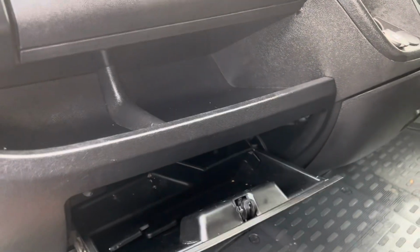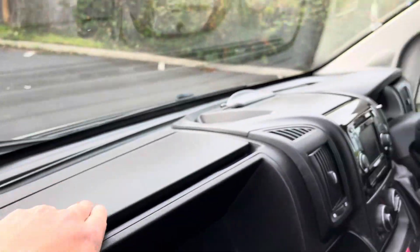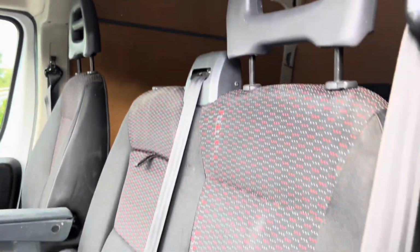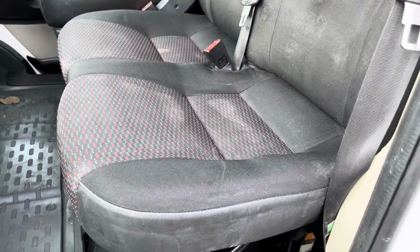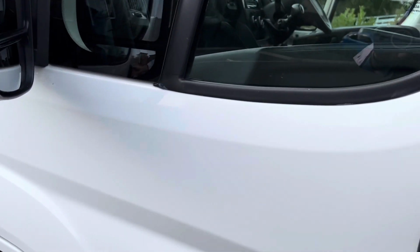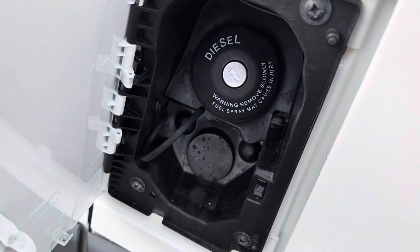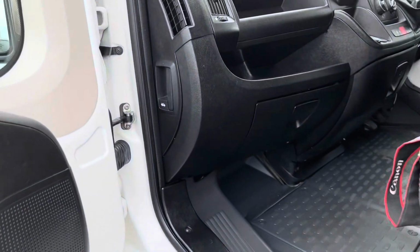Glove box, dashboard. We have storage in the dashboard there as well. Storage above your heads in the storage lockers there. And then your passenger seat trim, again, all pretty clean and tidy, done a job, but still plenty of life left in it. There's your fuel flap, lockable. In fact, double check the Euro status of this one. It might be Euro 5, there's no AdBlue there, is there? So it might be 2.2.